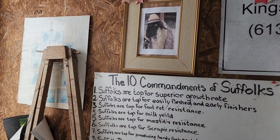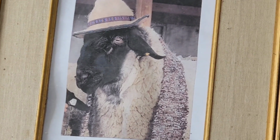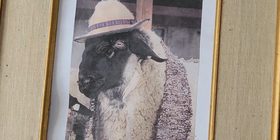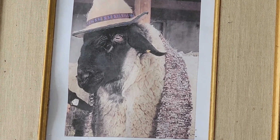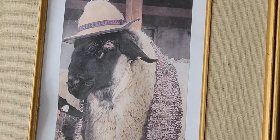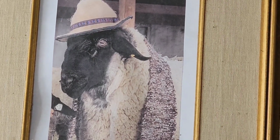And we were talking about that ewe being from our ram Woody. He's passed away, but this is Woody. He had big bone, beautiful temperament, extremely long body. And we bought him and he stayed here until the day he died. But he was another real sweetheart. We really loved that ram. And we still have lots of daughters from him.